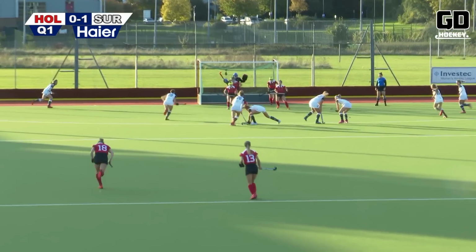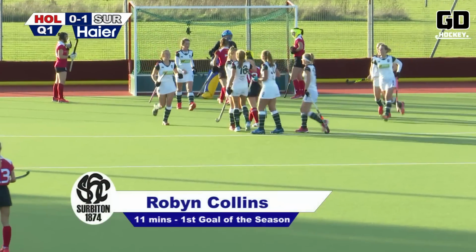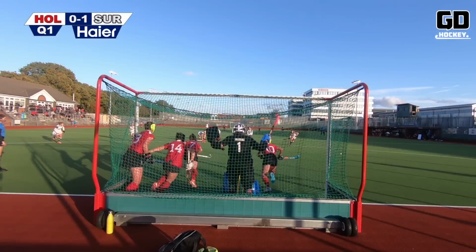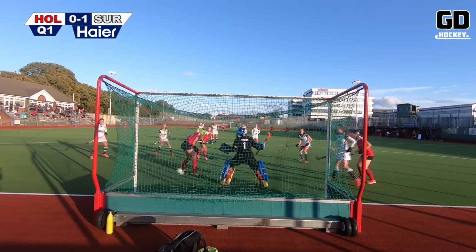Penalty corner. 2 Castles. They go to the left-hand one, and the drag flick. Oh, it's gone straight through the keeper. Robin Collins levels things up, 2 minutes after Holcomb took the lead, and Thomas, well, she's just got this horribly wrong.